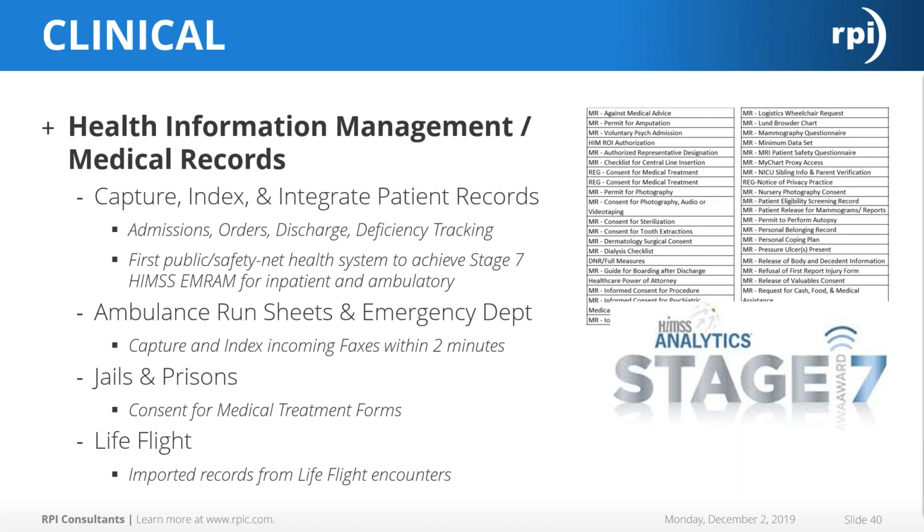And then lastly, the Life Flight Department also needs to be able to send records to this organization. So they would actually import all the records from Life Flight and attach them to the encounters.